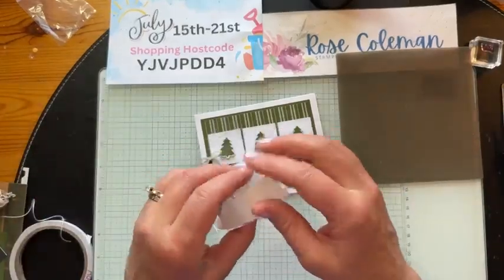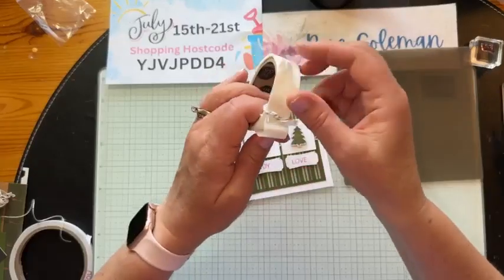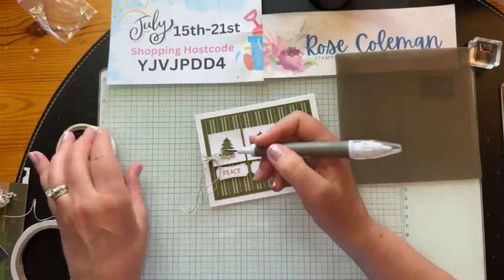So I'm going to grab a glue dot. That's not a glue dot. Where's my glue dots? This is my glue dots. Okay, so let's just expose my glue dots here. And let's grab one.